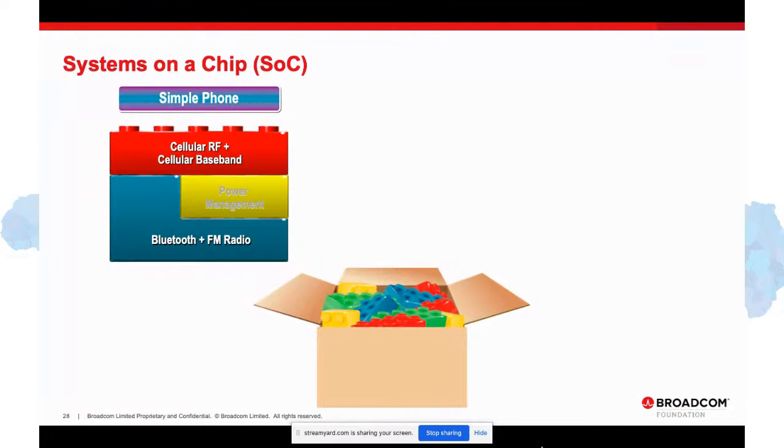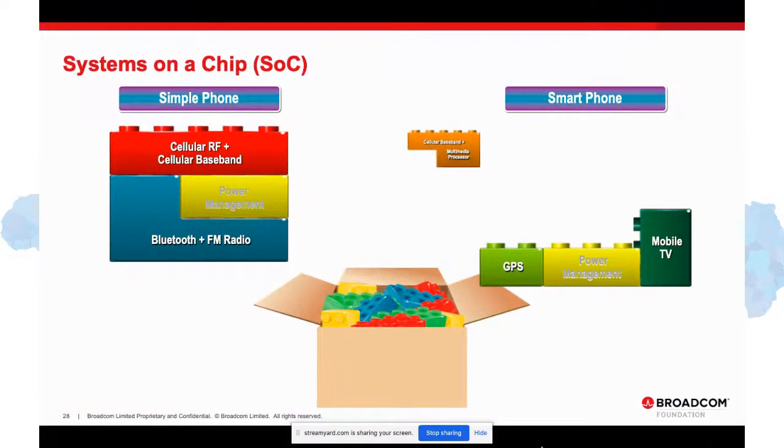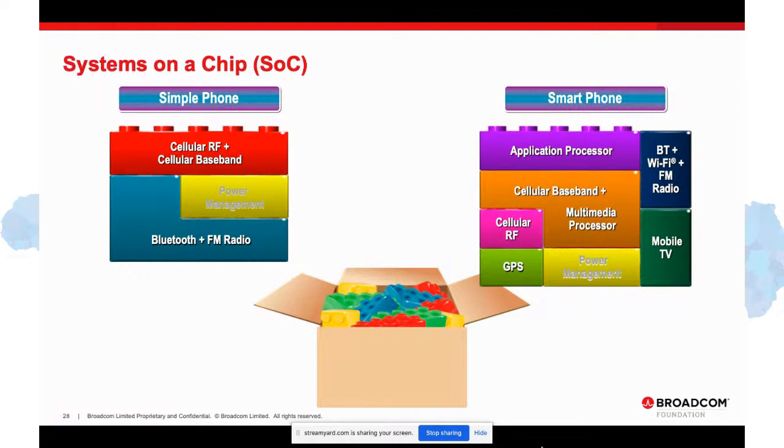But if you take the kinds of things you can do with a smartphone today, you have a lot more blocks built into it. You can have an application processor for running all of your apps. You now have Wi-Fi as well as Bluetooth and maybe an FM radio. You still have the cellular, but it's got more complex with 3G and 4G and 5G. You have GPS for sat-nav. You might have functions to display mobile TV and touch control and things like this.